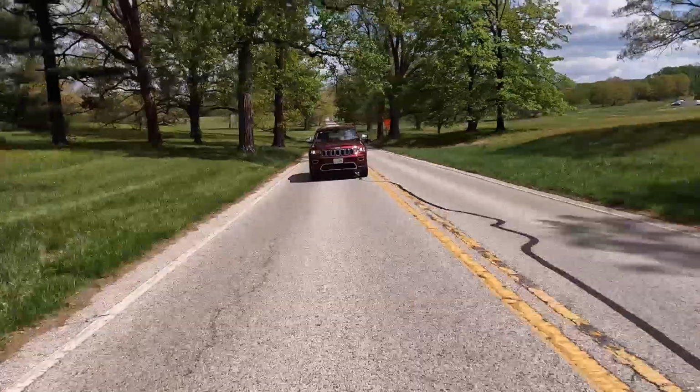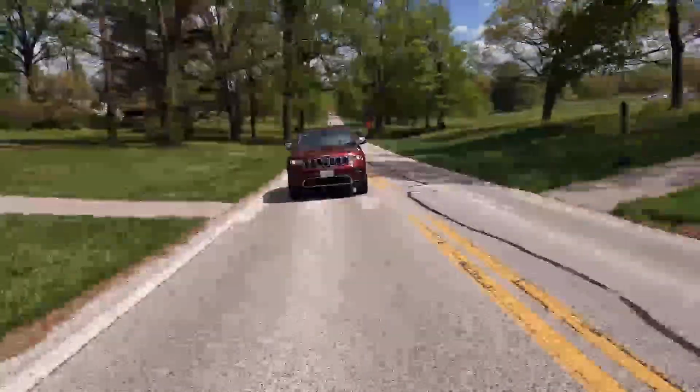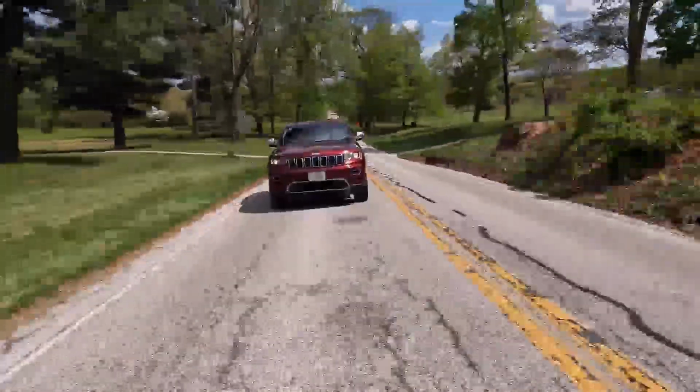I find the acceleration smooth. It doesn't feel quick, and it really isn't. I think I saw 0 to 60 is around 8.1 seconds. But it's a 4,700 pound car, I believe. And with a V6 in it, I think those are pretty decent numbers.